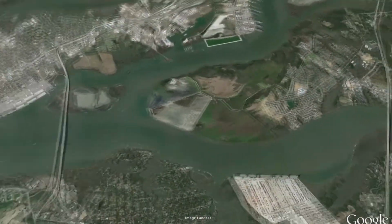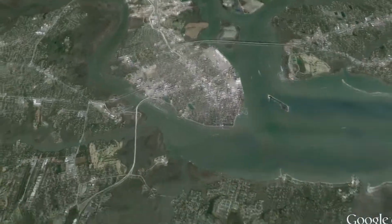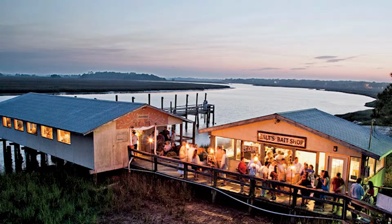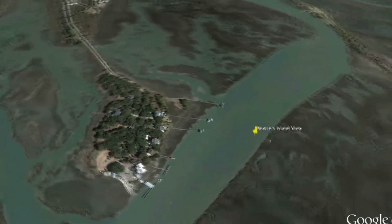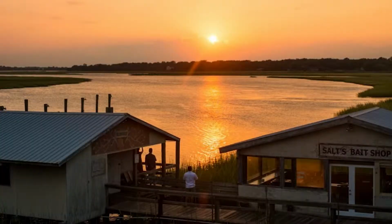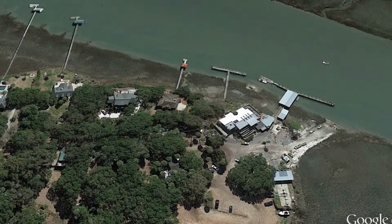Again, let's get our bearings. Now we're back in the harbor. Now let's go over to Bowen's Island, which is on James Island toward Folly Beach. This is a fantastic place if you want to go and just have a nice ice-cold beer on a Friday night and have some great seafood. Again, it's probably right out of the creek. Fantastic views. Big marsh vista. This is the ocean out there and just big water views. So this is a great way to unwind and relax. There was a fire here a few years ago, but they've rebuilt. So it's just a fantastic experience. It's called Bowen's Island. Again, pretty obscure.